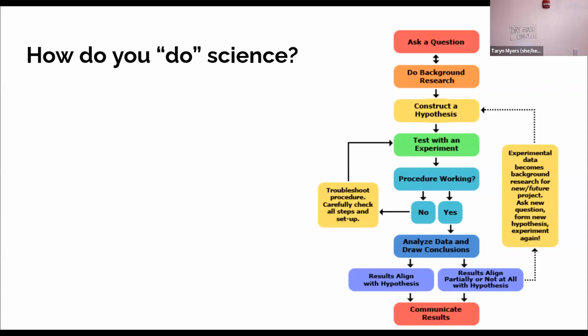So, I mean, for example, a couple of the giants in the field of psychology of gender, including Alice Eagly, they've looked at and done meta-analyses with studies about gender differences. And they sort of built their career on showing there aren't actually gender differences in a lot of cases, right? That's just as important to report. They feel like it's just as important to report when there's not racial differences. So your experimental data can become background research for a newer future project. You could be asking a new question, forming a new hypothesis, coming up with the same or different methodology for your experiment. And so science is a continual process.